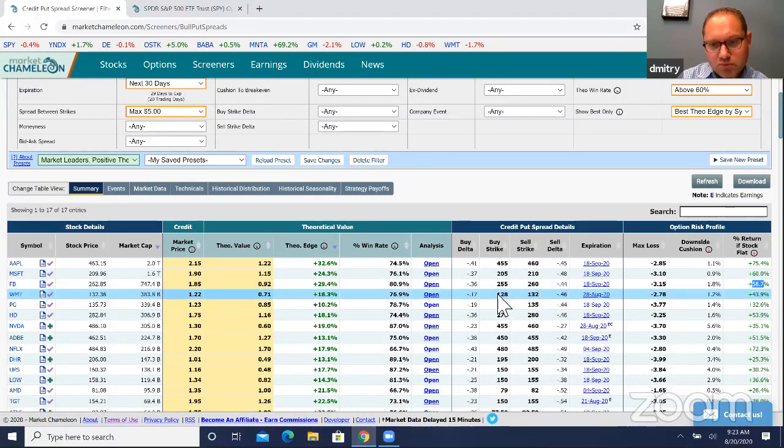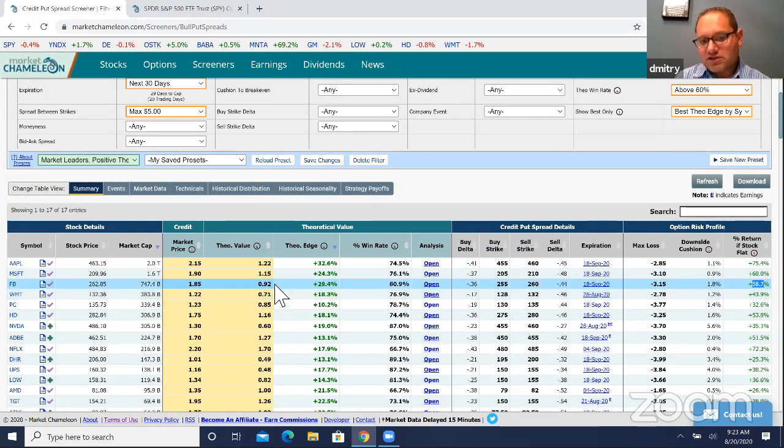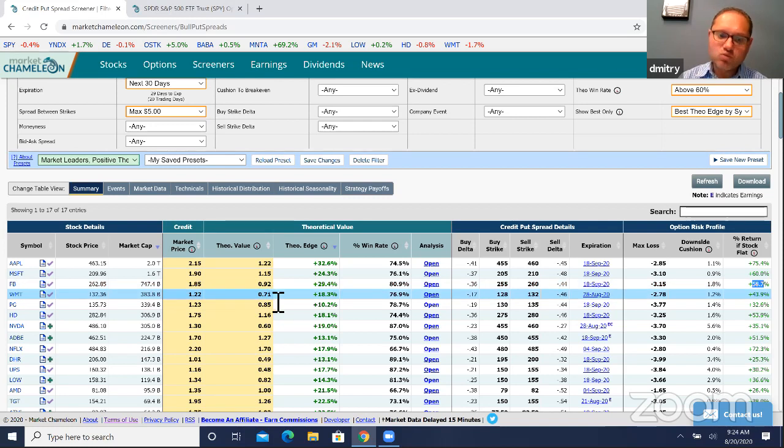Selling the 132 put, buying the 128 put. Right now you get a credit of $1.22. As of yesterday's close, we think it's worth 71 cents based on historical data. That's an 18.3% theoretical edge with a historical win rate of 76.9%. If that stock stays above 132 or goes higher, that's a 43.9% return on your money at risk.